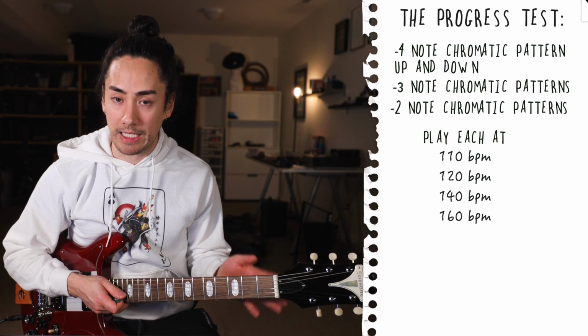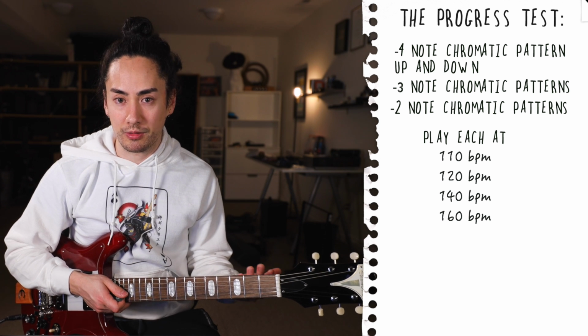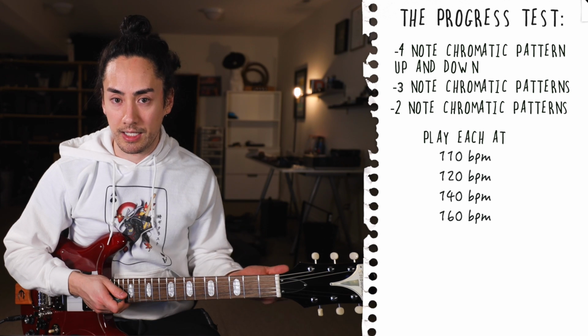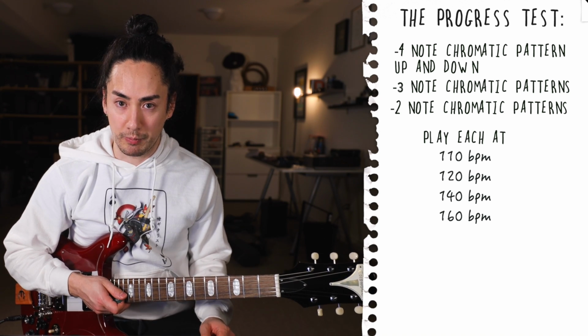This is very much an exercise. It won't sound overly musical, but it should give us a good glimpse at where I'm at with my alternate picking. Here is the test in its entirety at 110 beats per minute.